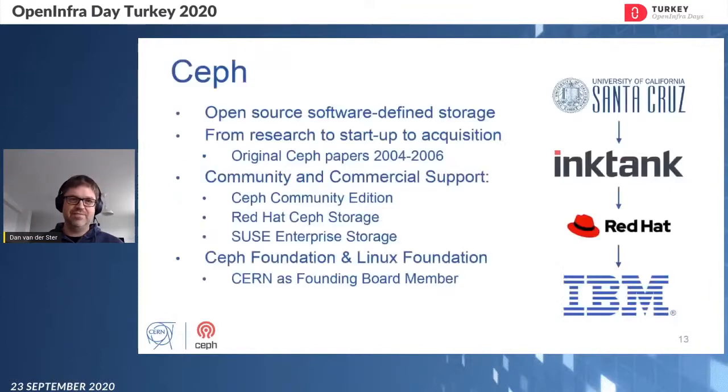So here's an introduction to Ceph. Ceph is open source software-defined storage. It began as a research project back in around 2004, and then it went into a startup company called Inktank, which was acquired by Red Hat, which was then acquired, of course, by IBM. There are several different types of Ceph that you can get. And we use the Ceph Community Edition. But if you need enterprise support, this is available from Red Hat or SUSE or other consulting companies as well. The Ceph project is governed by the Ceph Foundation, which is a Linux Foundation project, and CERN is proudly one of the governing board members since the beginning.